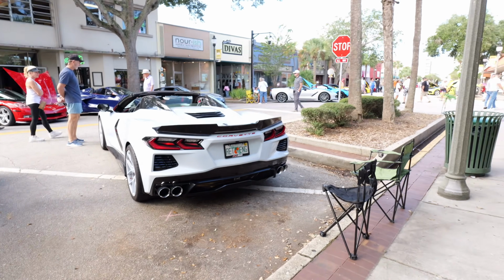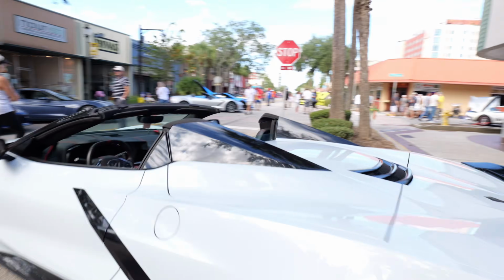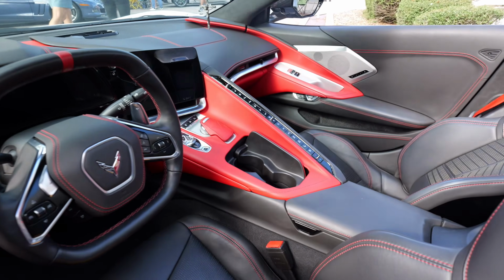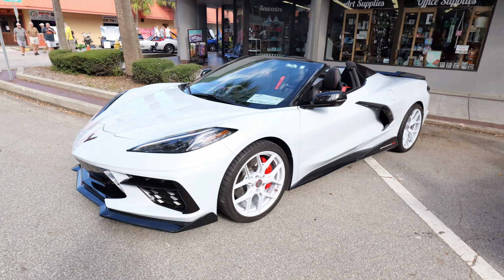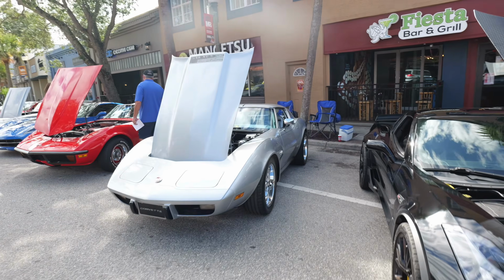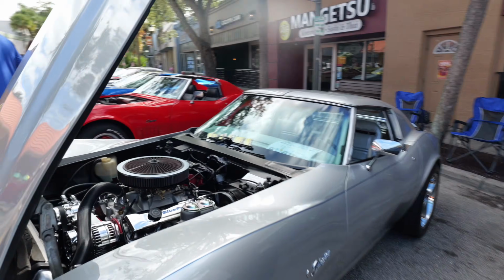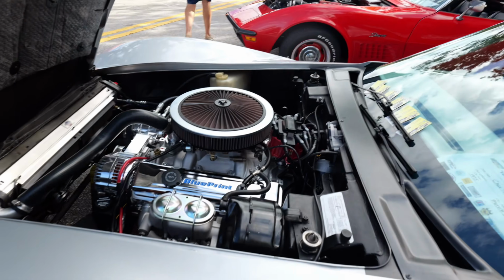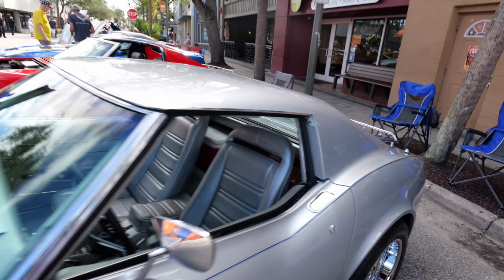What year do you think this one is? Let's check. Let's see here. Oh wow, inside's nice. Wow. It's 2021, guys. It's pretty cool. Alright guys, let's check out this one. Might be the last one we do today. Let's see. What do you think this is? 1975, guys. Wow. Look at this.